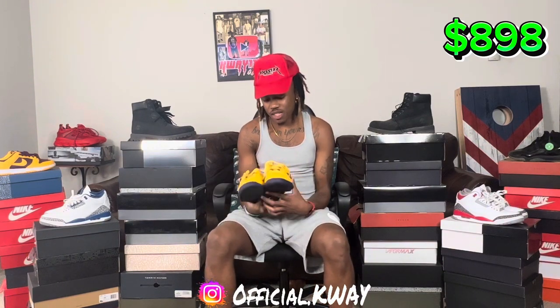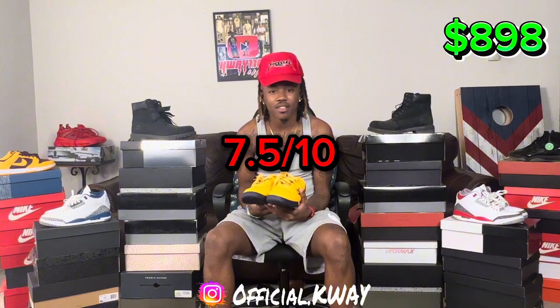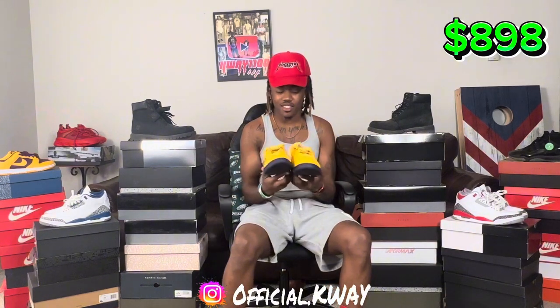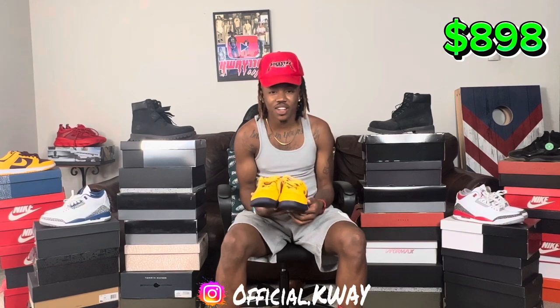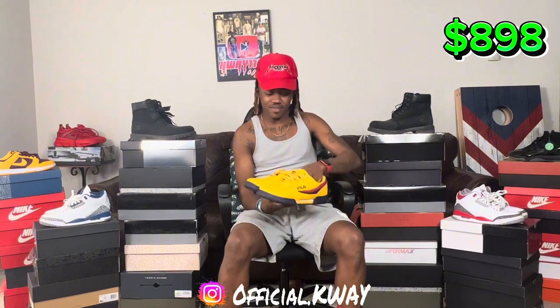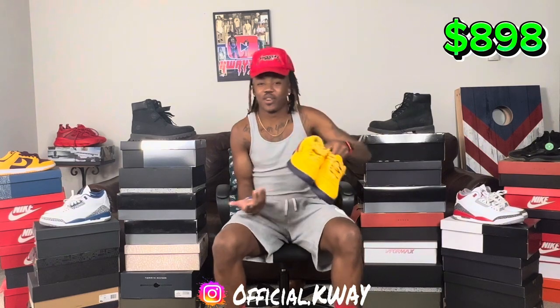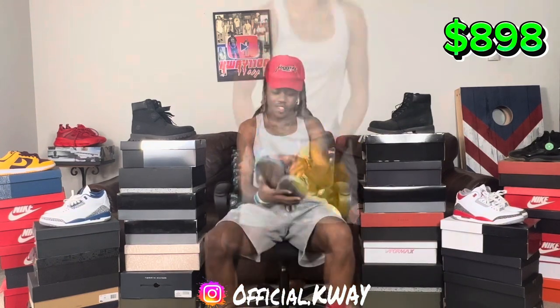I rate these probably 7.5. Yeah, ain't too much to really say about them. They still look good. All my shoes still look good because I don't wear none of them, but yeah, I'm gonna show y'all. Nothing crazy about them.